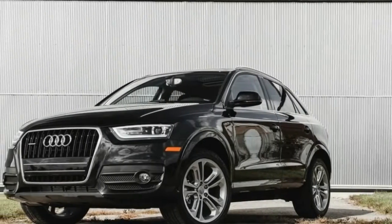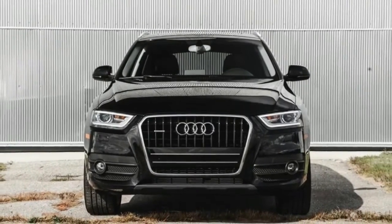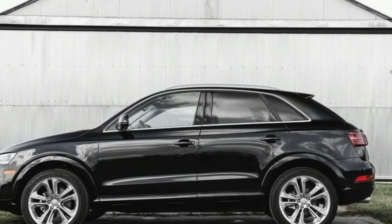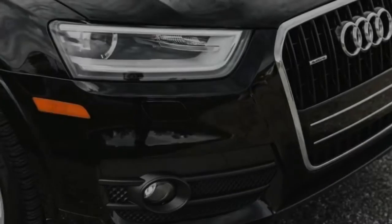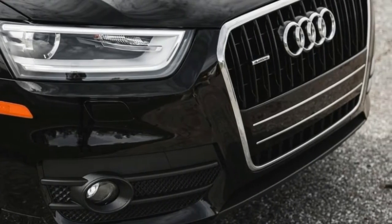Although it is a relative of the Volkswagen Tiguan, the Q3's chassis features more aluminum and high-strength steel than its VW counterpart. It does not, however, avail itself of the newest MQB architecture that underpins the latest Audi A3. That will have to wait for the second-generation Q3.